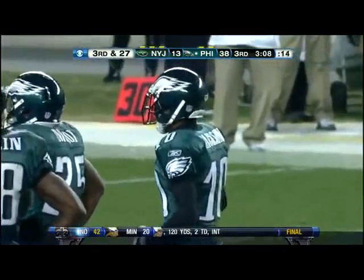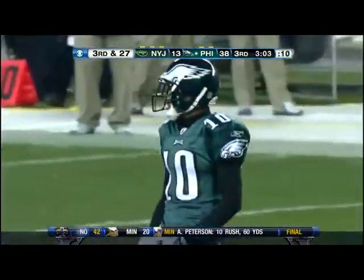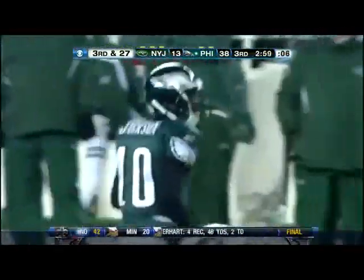Hopefully pick up 8 or 10 yards and give your kicker a chance to make a play. You get a good look at DeSean Jackson back on the field. That elbow must be all right now. It's been kind of quiet.